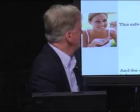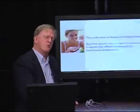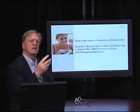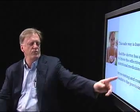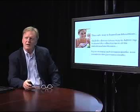This safe way is based on blood tests, and the doctor has a way to follow up to know the effectiveness of the nutritional medicines. That's the whole idea about retesting, is that it is a follow-up. It shows you how well you did in certain areas. It tells you where certain areas still need attention, and it tells you where certain areas were not addressed as well as they could have been. It's an educational process for the practitioner and the patient as well to go through this, and it can take a year or two to do it well, by retesting and comparing the new results to the previous results. That's the whole idea of learning.